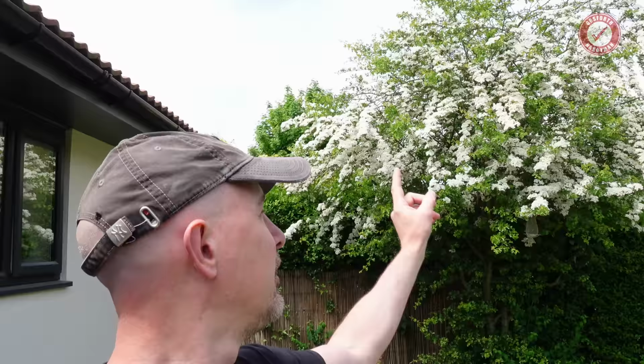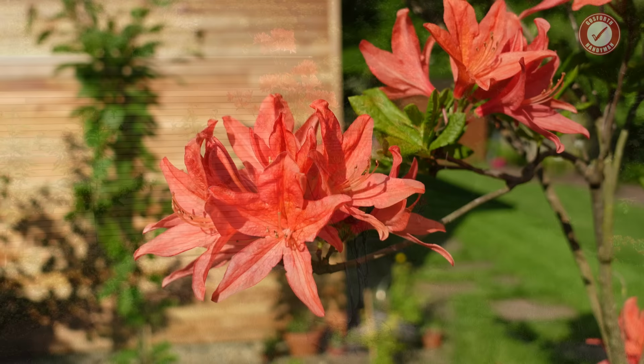You know, the hawthorn is in full bloom. The bluebells are out doing their thing. And of course, if you've been following the channel on Instagram and on Twitter, you'll know all about the azalea countdown. It always kicks into life at the beginning of May. Absolutely stunning plant. And sadly, the flowers only last for a couple of weeks and it's already starting to drop its flowers. So this time next week, those flowers will be gone and it'll all be just green foliage.